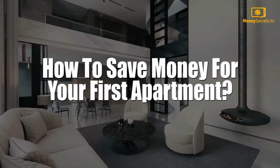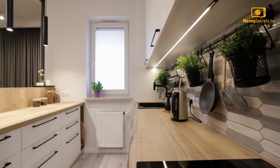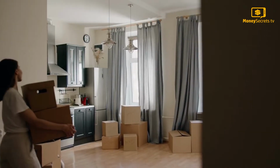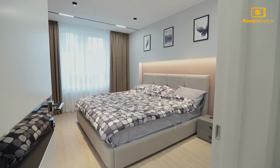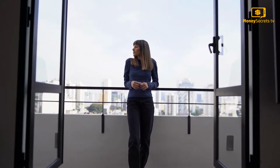How to save money for your first apartment? Are you planning to move into your first apartment? It's quite exhilarating to experience the freedom of having your own apartment that you can decorate and furnish however you'd like, where you don't need to worry anymore about your family or housemates, and where you can freely follow your own taste. At the same time, buying or renting your first apartment could be overwhelming for your finances.